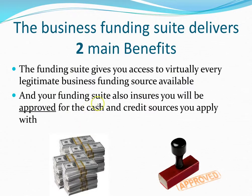This is the purpose. When people need money, they typically don't know where to go. They go to their bank, and if their bank turns them down, they're kind of at a loss. Well, the Funding Suite brings in over 30 funding products, every legitimate funding product that's available today, and we put it in one place with literally thousands of different financing sources, so it substantially raises the percentage of chance that you'll actually be approved for funding.